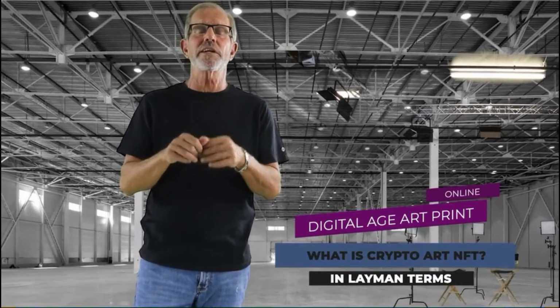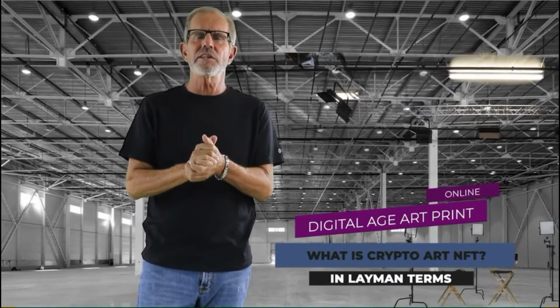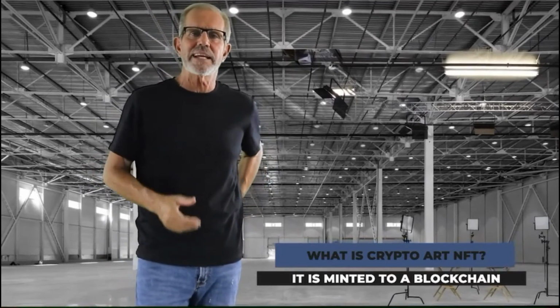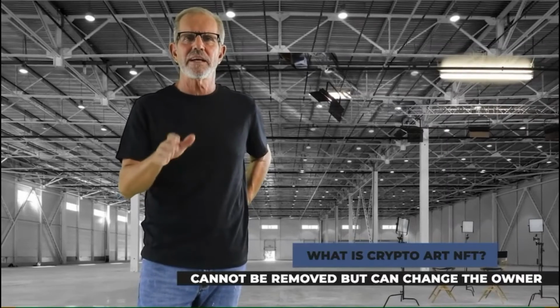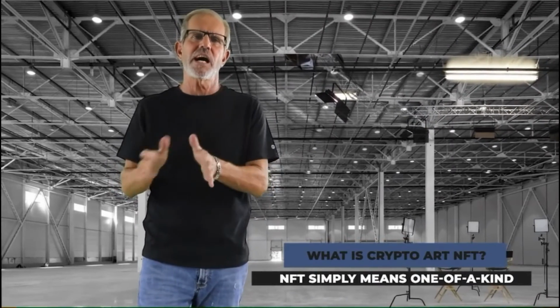NFT basically means digital art print, which works the same as real-world art print, just online. But there's a very important twist. It is minted to a blockchain. The minting is digital engraving of the art into a blockchain in a way that it cannot be removed, but it can change the owner. The result of the minting of art is called NFT. On the very high level, NFT simply means one of a kind.